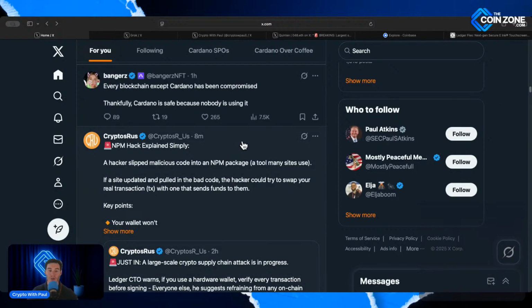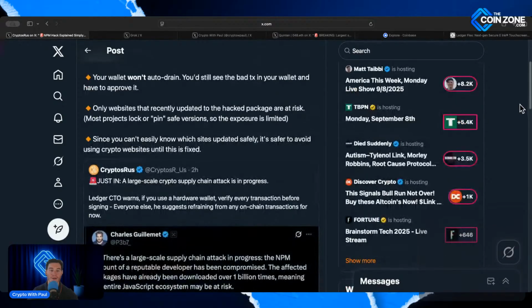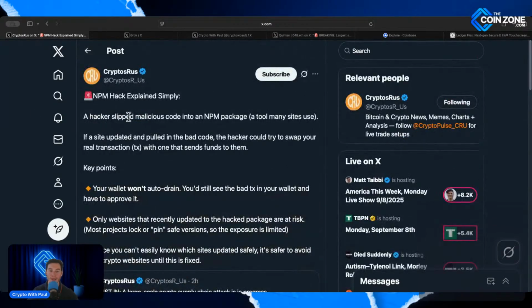Okay. Crypto Russ, 8 minutes ago. Good account. I like Crypto Russ. So he says, NPM hack explained simply. So why don't we simply explain this further as we've been doing for the last 25 minutes? Let's look at what Crypto Russ has to say about this. A hacker slipped malicious code into an NPM package, a tool many sites use. As we've said, if a site updated and pulled in the bad code, the hacker could try to swap your real transaction, TX, with one that sends funds to them.